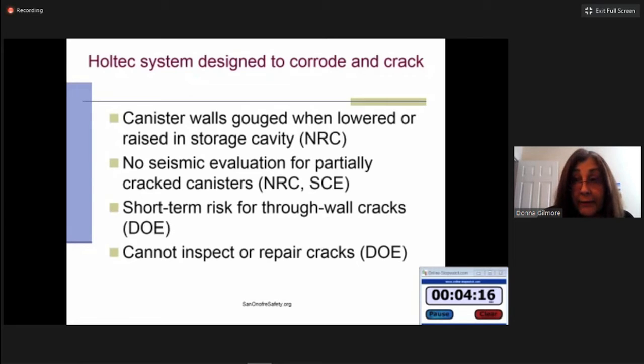The Department of Energy, in December, announced a report admitting that there's a short-term risk of through-wall cracks. Once a crack starts in these canisters, they continue to grow. And they admit that you cannot inspect or adequately repair these canisters. So we have conflicting reports. This report was from Sandia National Lab. We have conflicting reports from legitimate experts that are conflicting with LPI on major issues.